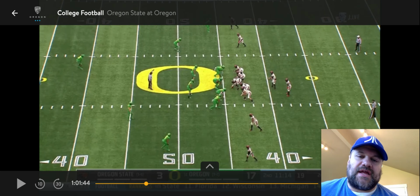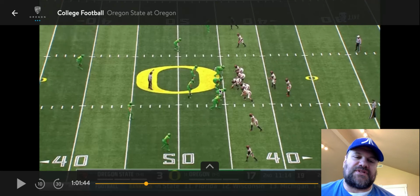Okay, so right here, you can see the front the Ducks have. It's a four-man front, but it's actually a three defensive lineman front, and then this outside linebacker, whatever they call them. And the way this is set up right now, two things. When you're playing the Ducks, they shift a lot.